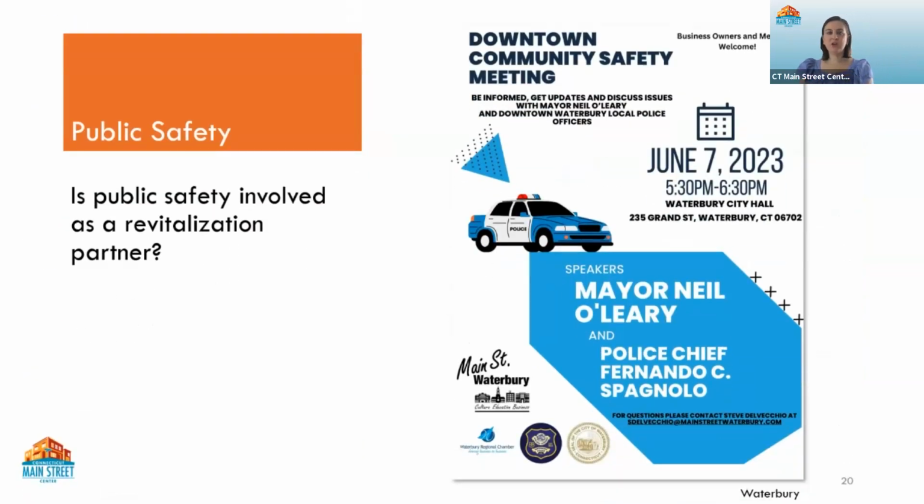Similarly, when we talk about community stakeholders, let's not forget about our public safety partners. In the most high performing areas, we really see public safety viewing themselves as an economic development partner to revitalization. So where are you with that? Are they on the same page? Are you in agreement with how public safety should be involved in your downtown?